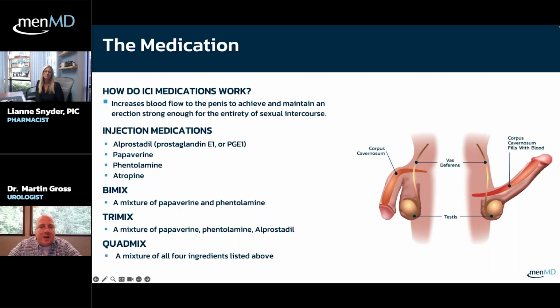But the best way to explain this to patients, pardon me, is to describe it like a faucet, right? And everyone's got a faucet in their office. So basically what you do is you lean over to that faucet, you turn the hot or the cold all the way up, and you say, this is exactly what these medications do to your penis.